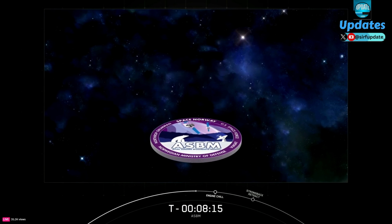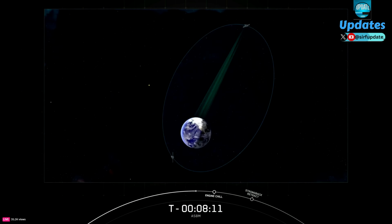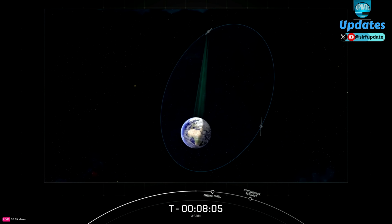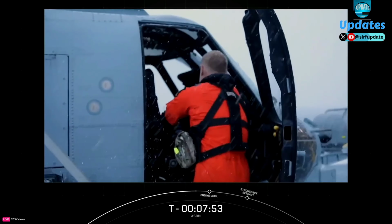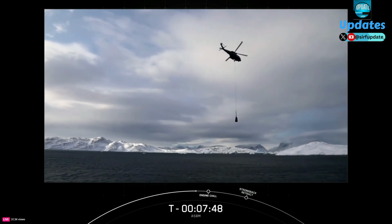The ASBM program is a groundbreaking effort in an allied, governmental and commercial collaboration, both in a cost-efficient manner as well as showing how governmental and commercial needs can be met. We're already looking into new Arctic projects where we hope to bring in more of our allies, and we're looking forward to providing the first dedicated broadband services to users in the real Arctic.